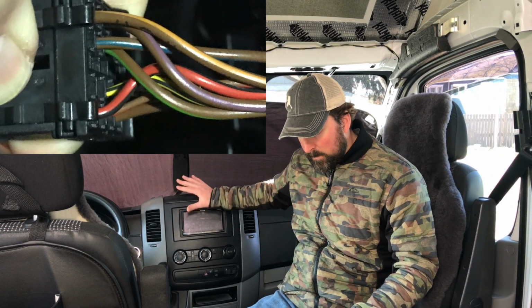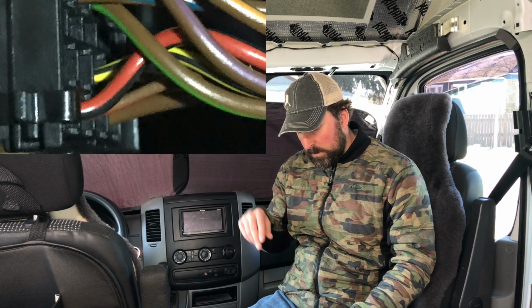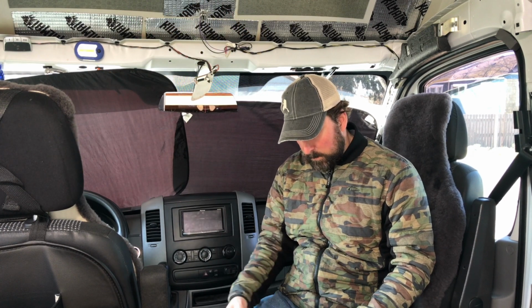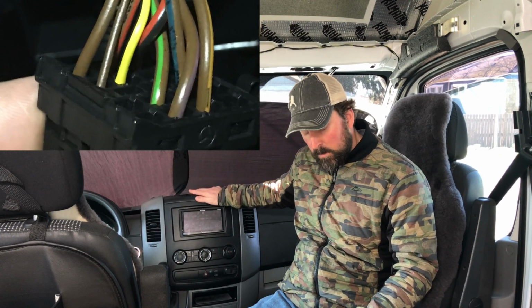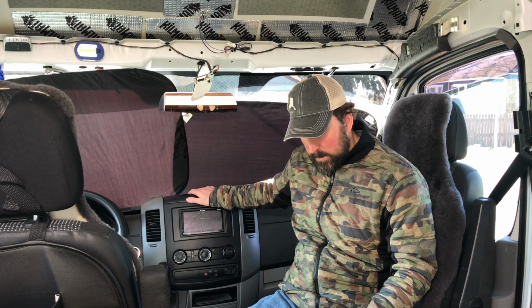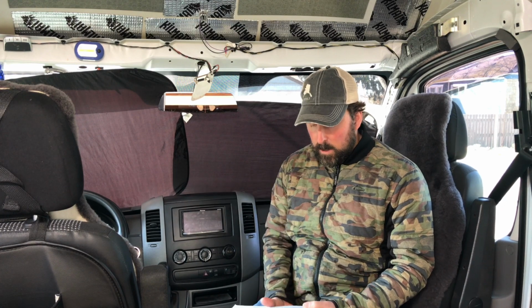The red and black from the Mercedes-Benz Sprinter is constant power, and on most universal head units that is yellow. So you're going to connect those two, pretty straightforward. The thick brown one that's in the back here in the corner of the Mercedes-Benz Sprinter is your ground. So you're going to connect that to the black. So that's what you're going to do there.